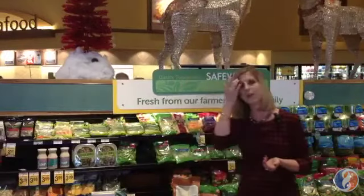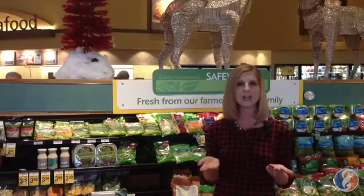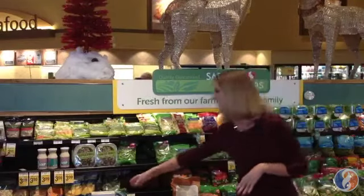And then you also got to think about what you're going to use with your dip. If you choose vegetables, that would be a fantastic option. You could do baby carrots, mini peppers, cherry tomatoes, sliced cucumbers. Any of that would be a good choice. Or if you want to choose a cracker, you could go with a whole grain one. That's what I would recommend.